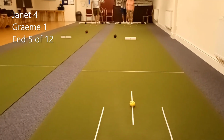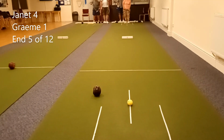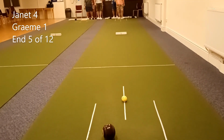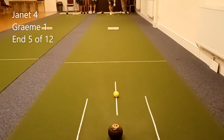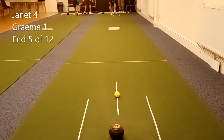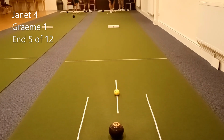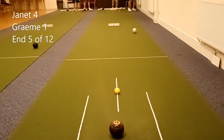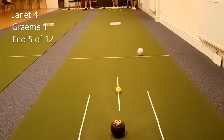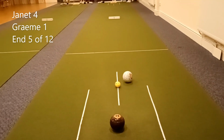So we're joining this match at the start of the fifth end with Janet winning 4-1. Just played a good shot for one, which you can see at the end of the video. It's been an interesting game so far. A lot of good shots have been played. And that's another good one.